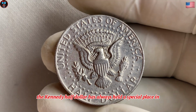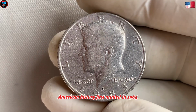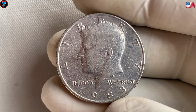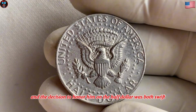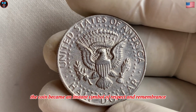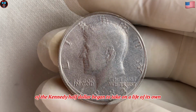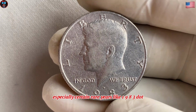The Kennedy half-dollar has always held a special place in American history. First minted in 1964, it was introduced as a tribute to President John F. Kennedy after his assassination. His sudden loss left a nation in mourning, and the decision to honor him on the half-dollar was both swift and heartfelt. The coin became an instant symbol of respect and remembrance. But as the years went on, each edition of the Kennedy half-dollar began to take on a life of its own, especially certain rare years, like 1983.